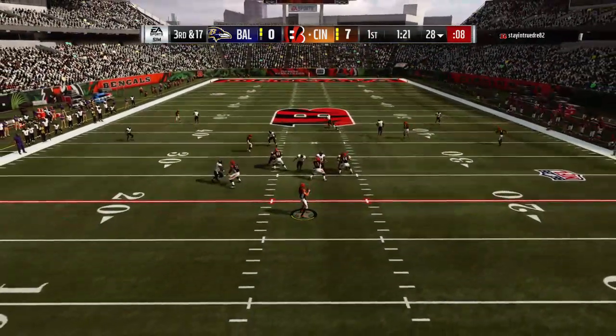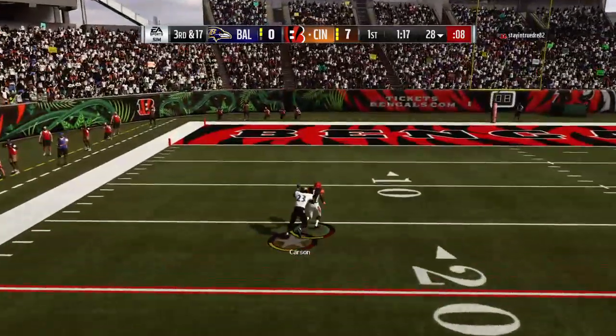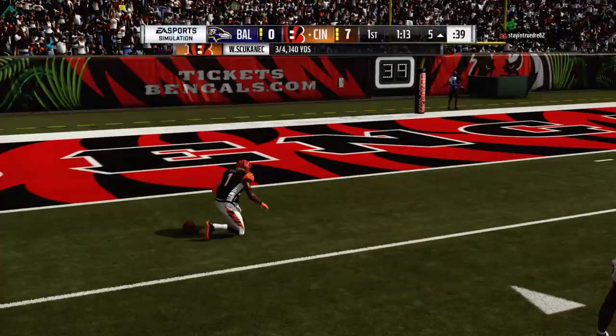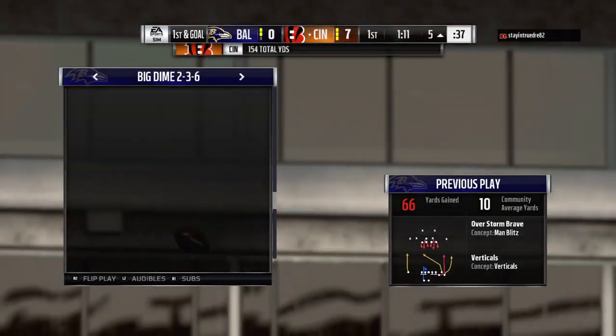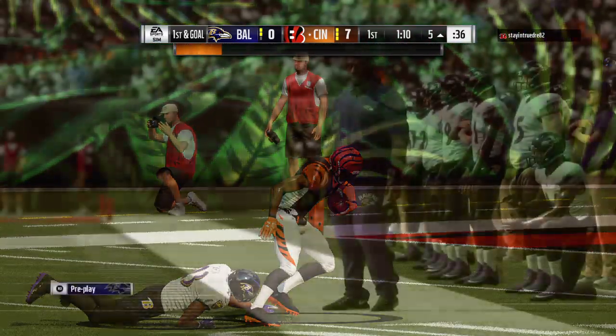Now on 3rd and long, they'll look to throw. He's going to loft one deep left side here. And that is caught one-handed. Oh, my, he pulled it in. And all of a sudden, they're knocking on the door inside Baltimore's 10. They're able to convert on 3rd down, and that sets up a 1st and goal.